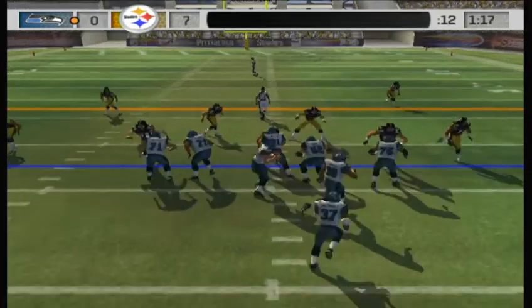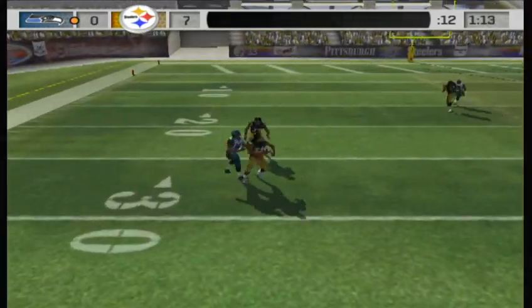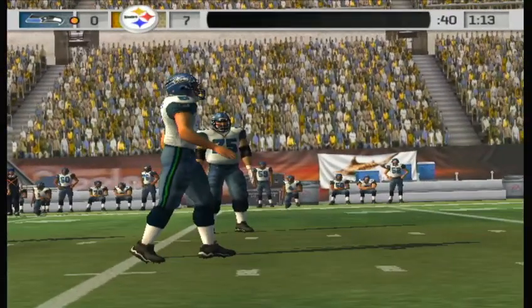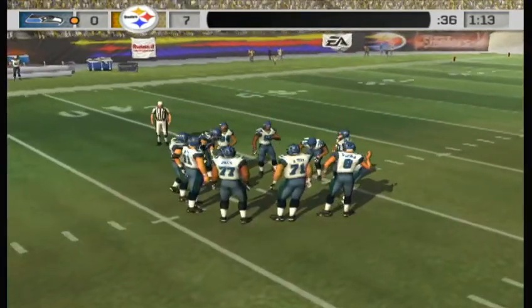Out of the I formation. Dropping back to pass on first down. Throws it. Incomplete. He tried to float one out there. Intended receiver on the play. They'll need a good pickup here to make their way further downfield, or they'll have to face a third down situation.